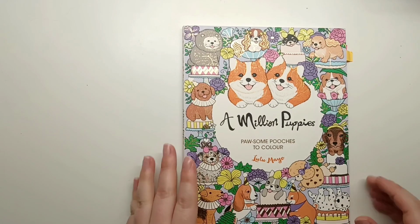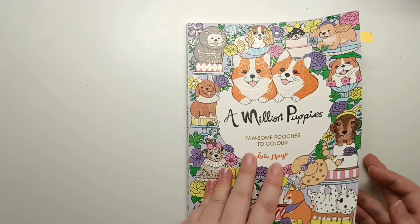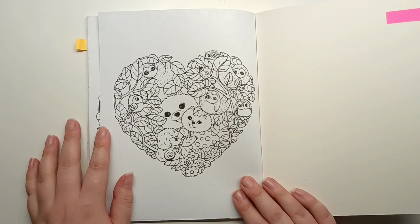Then moving on to my buddy colours I have planned. The first one is in A Million Puppies, and this is a buddy colour with Erica from Elm Colours. And we are doing this page right at the back here. The cute little puppies in the love heart design here.